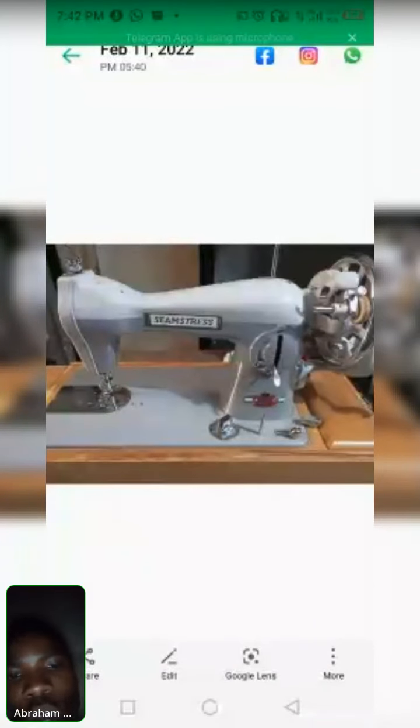But there are some sewing machines where you see the needle plate facing you directly. These sewing machines are good for household use. But when we are talking about commercial use, it is better to have a sewing machine where the needle plate is facing the left hand side. Please, did you get what I just said? Yes.